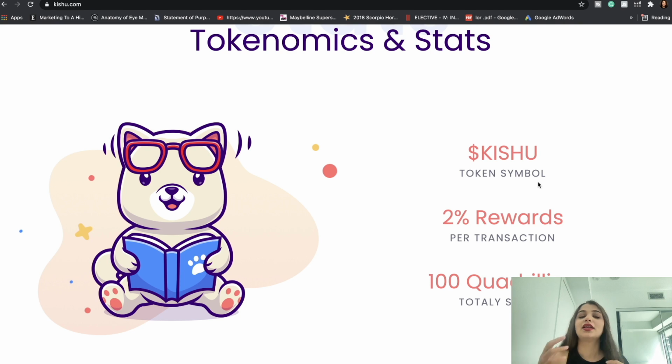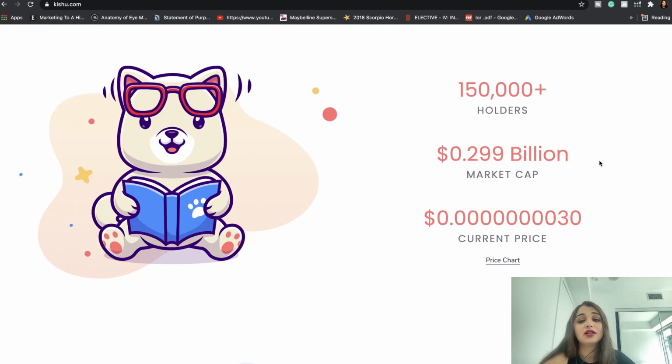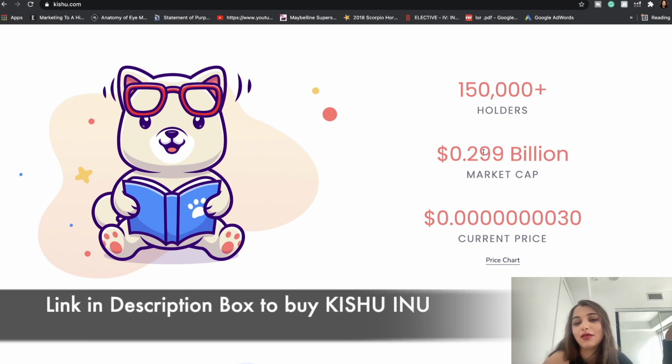The tokenomics. Next we have tokenomics and stats. The token symbol is Kishu, and you get 2% reward per transaction, and we have a total supply of 100 quadrillion. That's like 100x of SafeMoon, which is absolutely crazy. Also the fact that right now it has 150,000 holders is really amazing, considering the fact that this token is comparatively new. And the market cap is right now 0.299 billion, which means it's around 299 million.